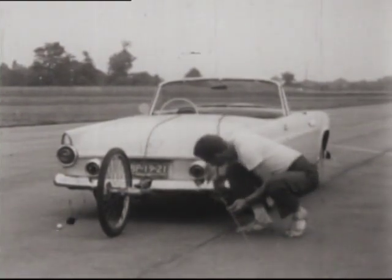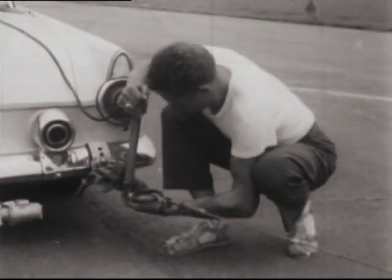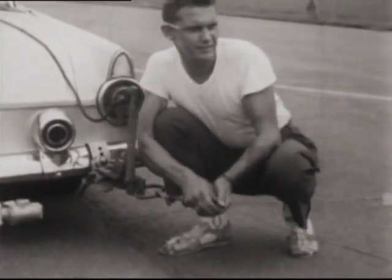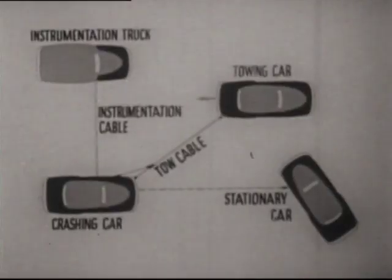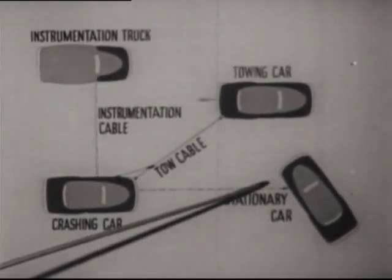We can't seem to find many volunteer drivers, even among our dedicated engineers, and that's why we tow the cars into the crashes. Here's a diagram of a typical crash. The crashing car is towed and released just before impact.